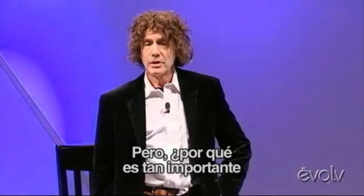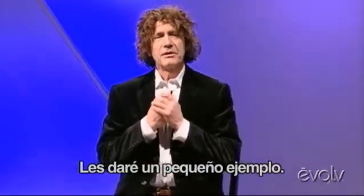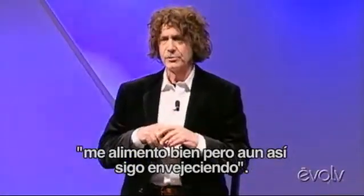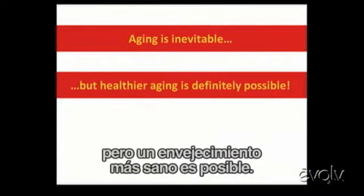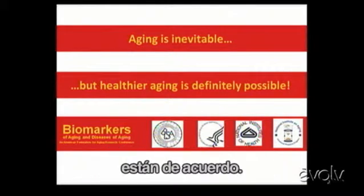So, oxygen uptake and utilization. Why is that so important? Well, here's a little thing, lady saying, every day I walk for 30 minutes, I drink my glasses of water, I eat the right food, but I'm still growing older. Aging is inevitable, but healthier aging is definitely possible, and organizations like the National Institute of Health agree with that.